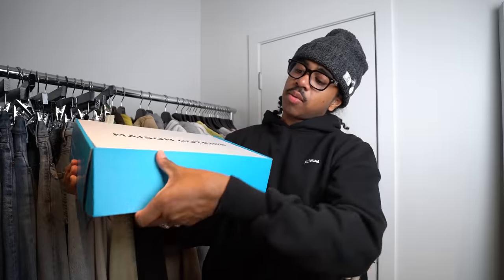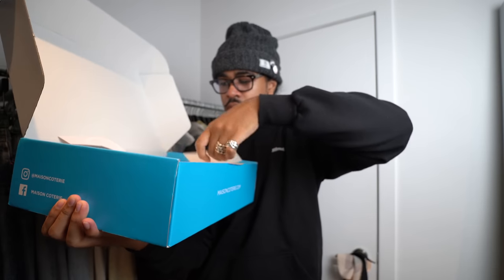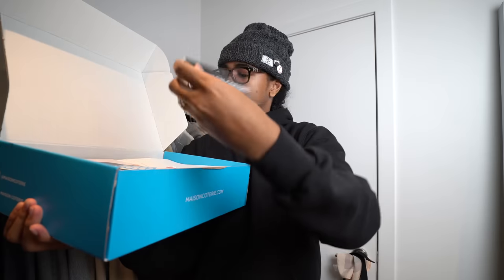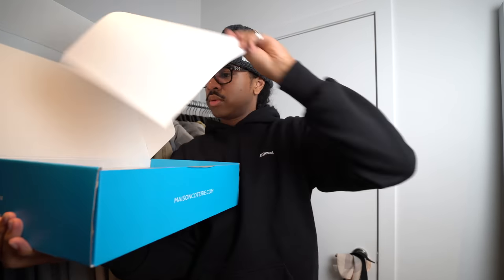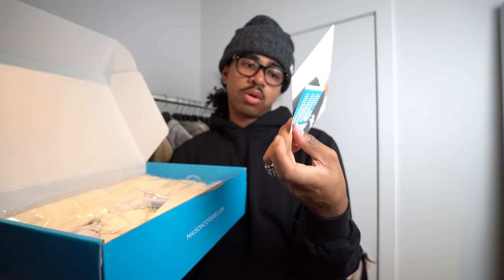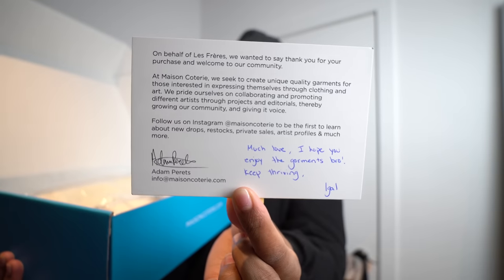And I'll get into the other pieces that they got up in here. Let's see what they got. So there's a little keychain, sticker, receipt, another sticker, card. Oh, look at this. We got this little message right here. Boom. You guys can read that if you want to.